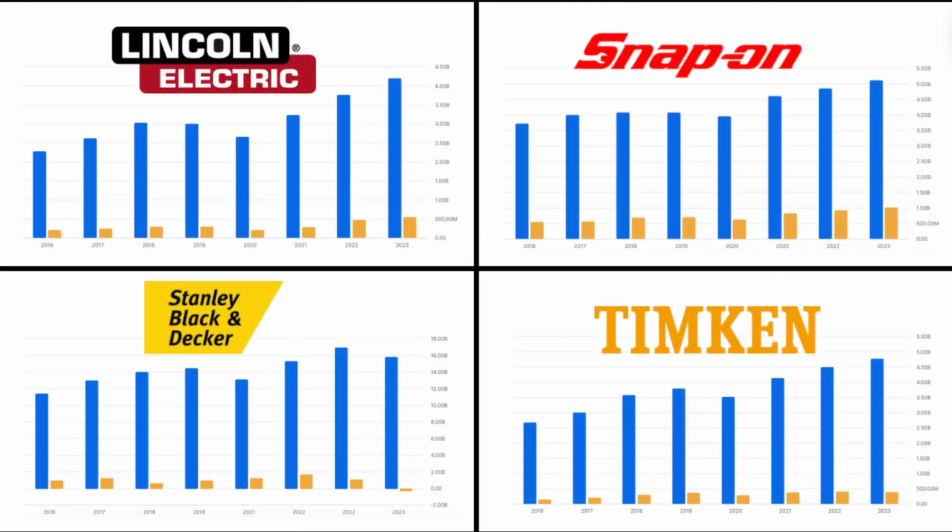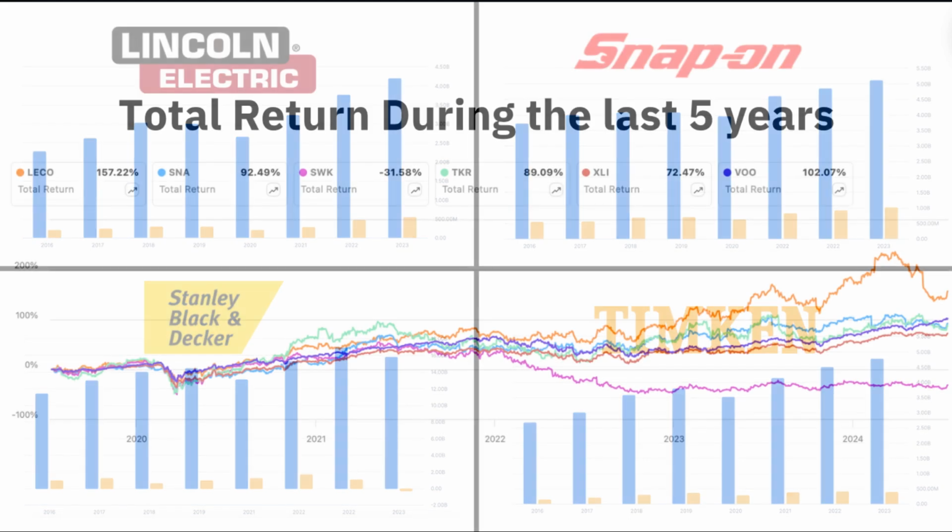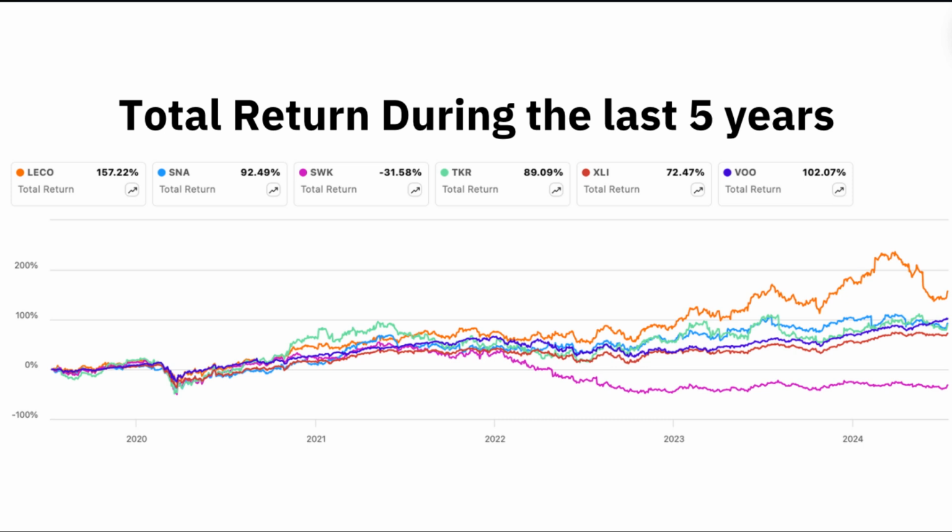The evolution of revenue and earnings over the last 8 years shows Lincoln Electric with a very positive evolution, reflected in its market performance. Snap-on and the Timken Company also show positive evolution, with similar total returns to the S&P 500 ETF, VO. However, Stanley Black Decker has a flat evolution, resulting in lower market returns as we can see in this graphic.